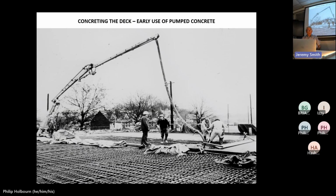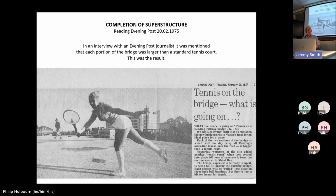The deck was concreted with pumped concrete, a fairly early application of it. And Reading Post, they were very interested in what it was going to be like. So I told them, well, both bridge decks would be larger than a tennis court. So that was the next step. I don't think that young lady had ever played tennis, but she put on a pose.